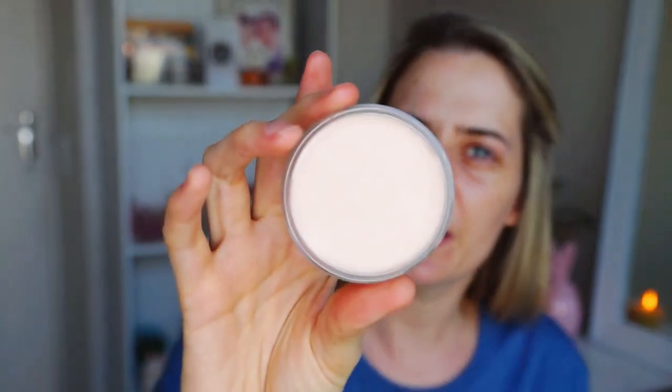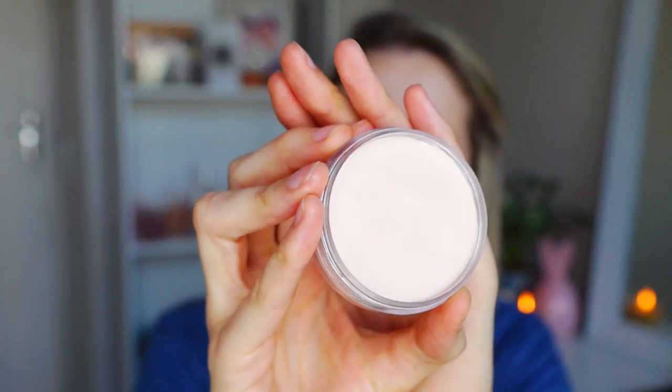Okay, so I just want that to dry a bit, and then we are going to dig into this baby. I don't know if you get shades or anything, but this one's got a white type of pinky look to it. Can you guys see? I don't know how you're supposed to use it. When I just rub my finger on it, it's very hard.